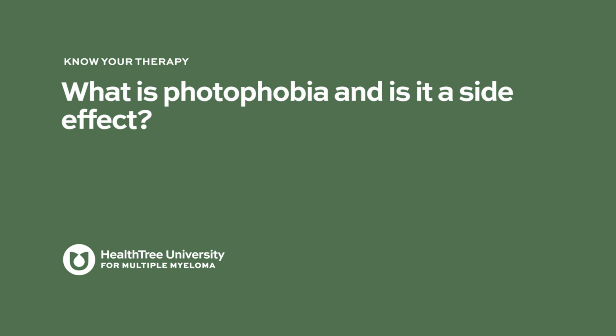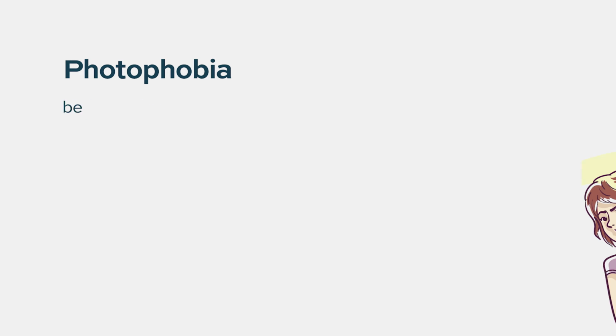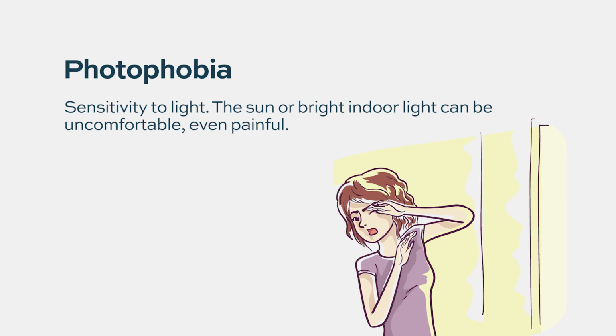What is photophobia, and is it a side effect? Everybody, if you've been out in the bright sunlight, notices that you have some sort of eye irritation and you look away. But people who have photophobia feel, with just normal degrees of light, some discomfort, or in some cases even pain, so that they must look away, or put on some dark glasses, or they're uncomfortable.